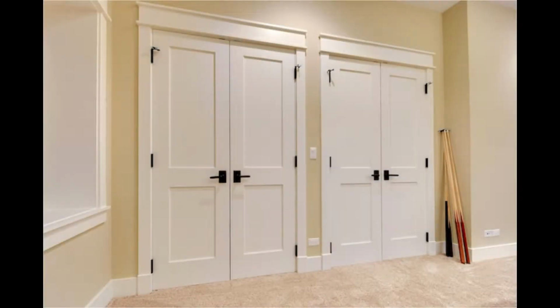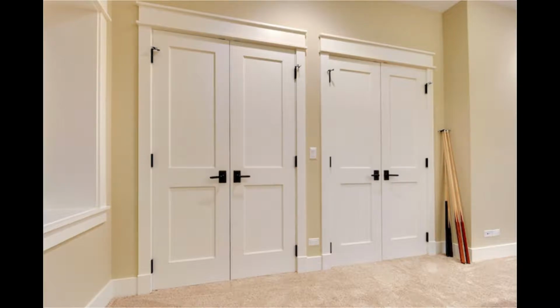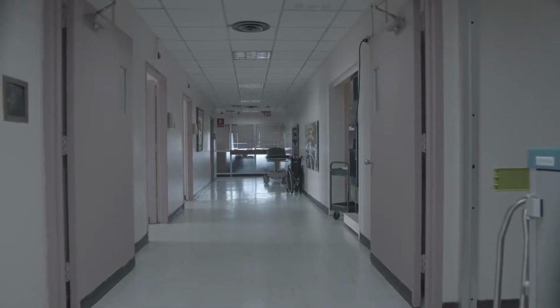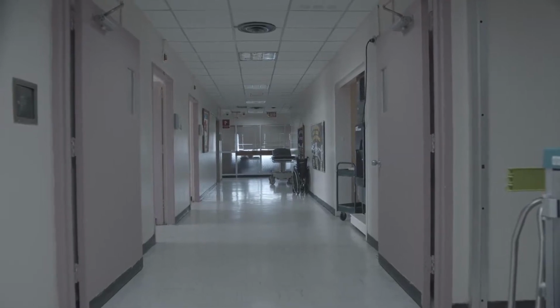The last one is closets and utility doors. Closet and utility doors usually have tighter passages than standard doors. In most houses built before the 90s, the doors could be as narrow as 18 inches. But nowadays, in newer homes, closets and utility doors usually have a width of 30 inches and a standard height of 96 inches. So these are the standard door sizes for residential buildings.